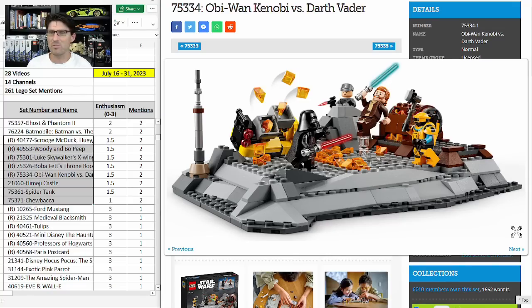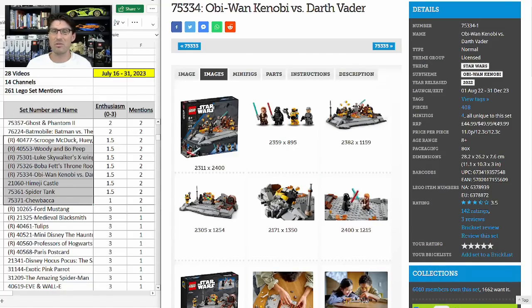The fire mechanism is really good. And then it has an outstanding Darth Vader minifigure and the exclusive Ned B. The set came out last August, so it's going to have just over a year shelf life. If you can get it at a really good discount, I think there's a chance with this set.